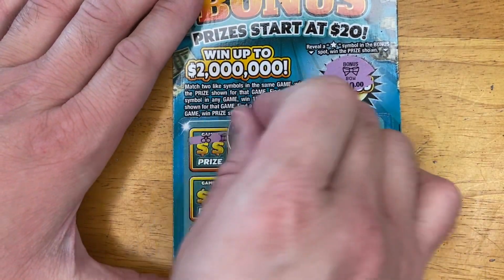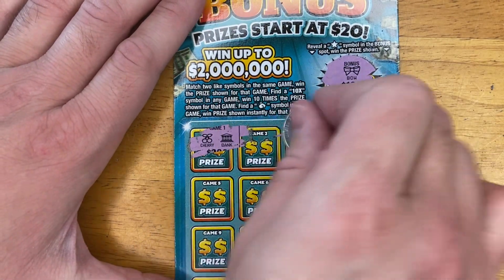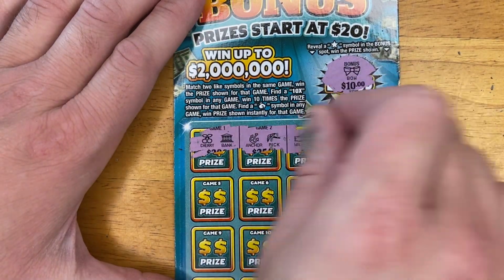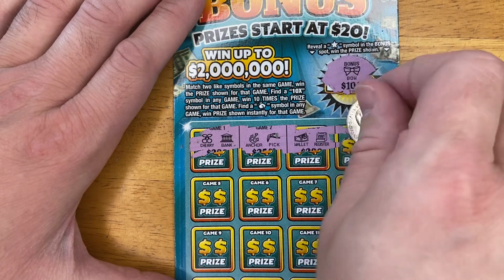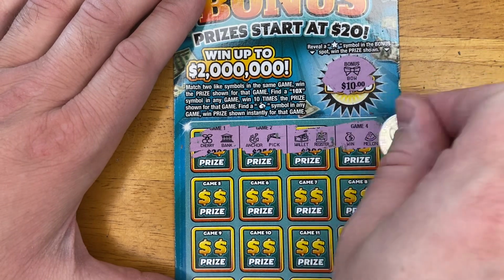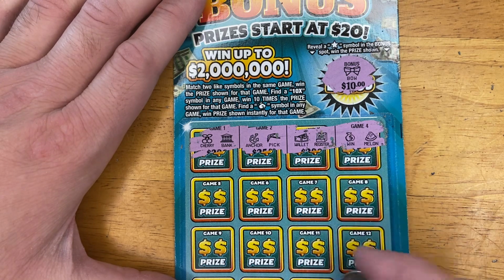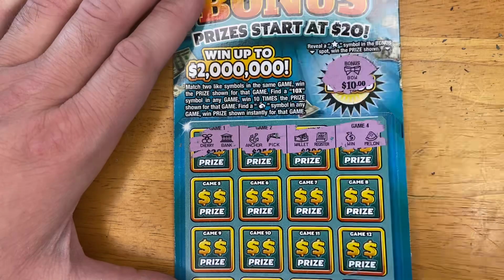All right. Game one, cherry and bank. Game two, anchor and pick. Wallet and register. Win, win, win, win, win! Win, win, win, win! We win that automatically. We'll come back to that prize.